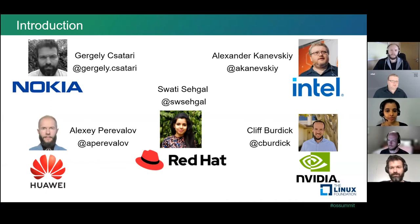Swati? Hi, everyone. I'm Swati, and I'm based in Ireland. I work as a principal software engineer in the ecosystem engineering group at Red Hat. My team and I have been focusing on enhancing Kubernetes and OpenShift to enable our customers and partners to run performance-sensitive next-generation workloads on Kubernetes. The primary use case that we've been looking at is how to make the Kubernetes scheduler topology aware.